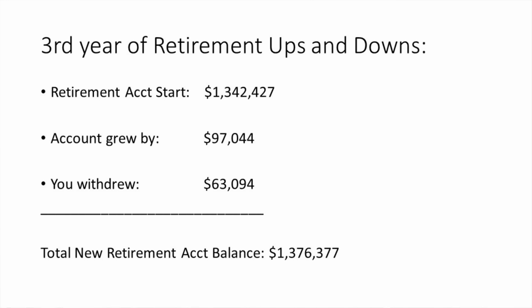And sure, inflation is going to eat up some of that. But nonetheless, you've got a setup where you're growing your withdrawal retirement amount every year without hurting your balance. You're actually continuously growing your balance. Look at our total new retirement account balance after we withdraw for our third year. $1,376,377.